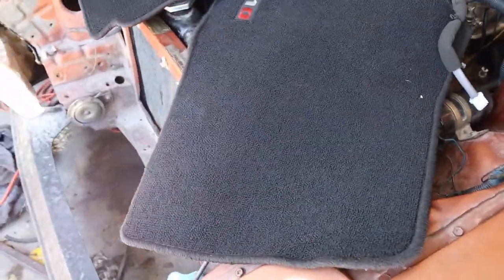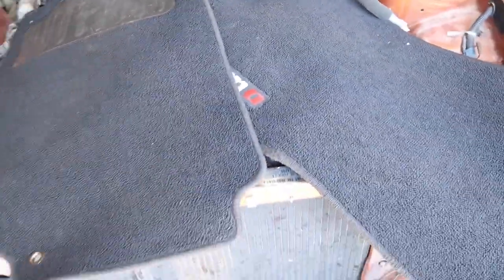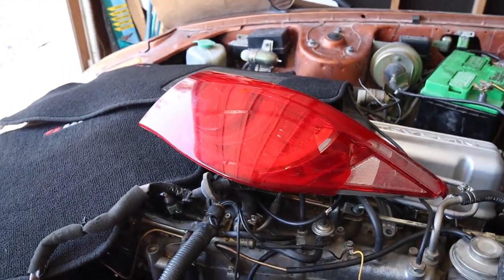Number one are those floor mats, which honestly, they're in pretty dang good condition. Can use a little bit of a cleaning, but whoever had them before kept them pretty nice. And the next thing was a driver's side taillight, which works perfect for an issue that I'm having.